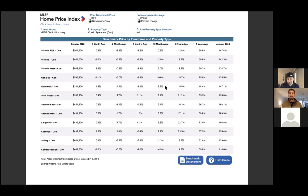And then we look at Esquimalt, 5.5%, View Royal, as we talk about your Skyview project, nice. Up 8% in the last year, which is really, besides Langford, the second best municipality. Again, it's a suburb of Victoria, very close, access to nature.